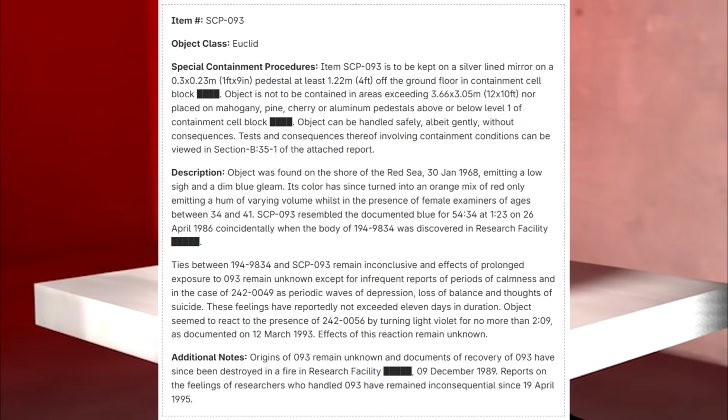Additional notes: origins of 093 remain unknown, and documents of recovery of 093 have since been destroyed in a fire in research facility, December 9, 1989. Reports on the feelings of researchers who handled 093 have remained inconsequential since April 19, 1995.